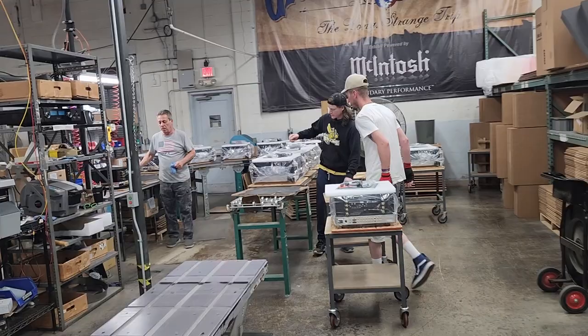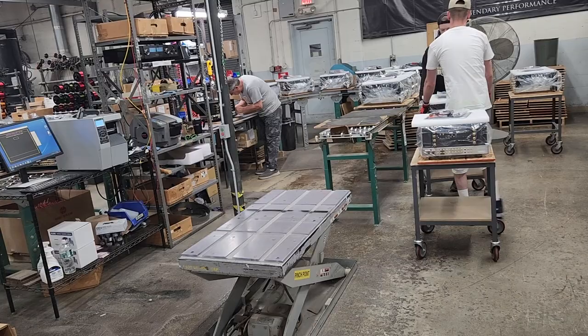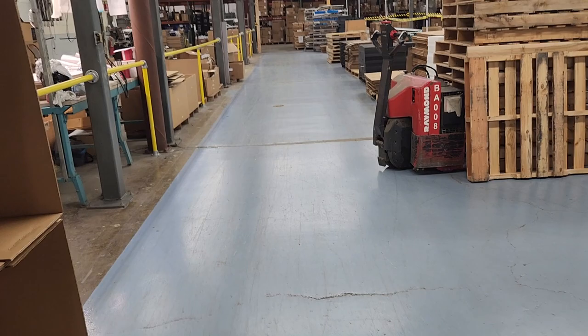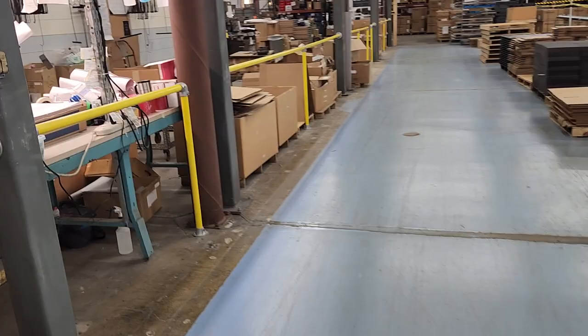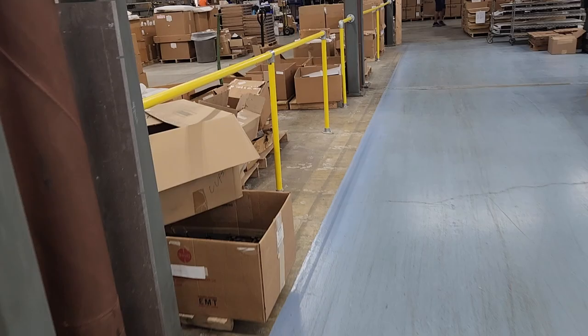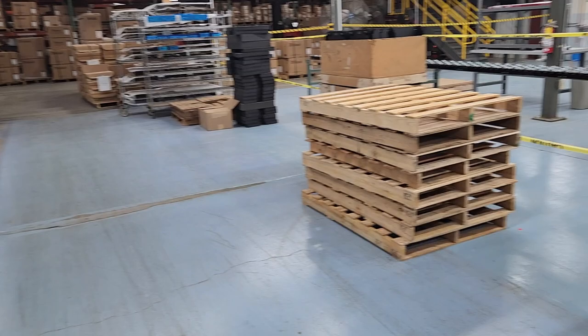So, this is the final assembly and shipping and ready to go. Wow. Can put it in the box, okay? Over here's the paint line. All the metal parts, raw machine steel.